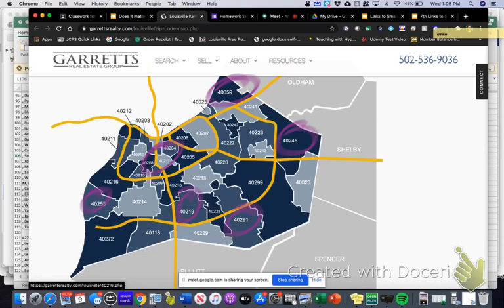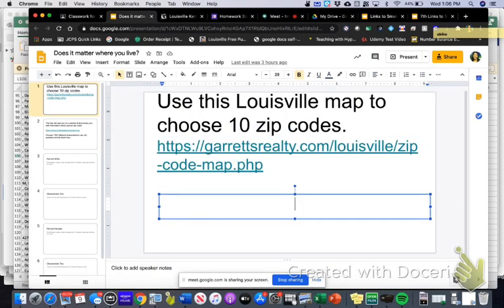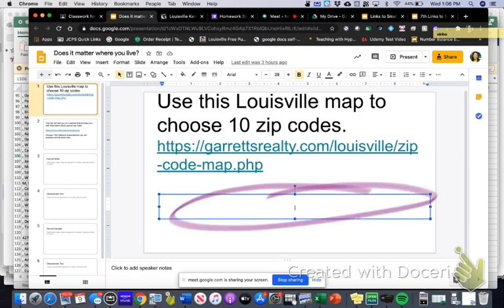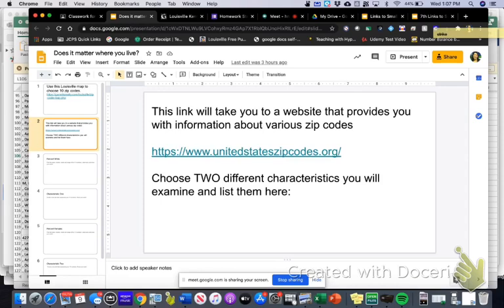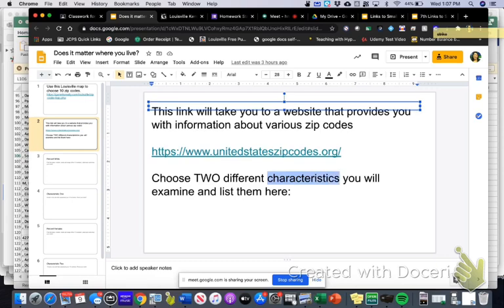You don't have to. So you're going to go through this map, choose 10 zip codes, and then record those 10 zip codes here in the box where it says use the Louisville map to choose 10 zip codes. You're going to type those 10 zip codes that you are going to investigate right there. Those are the ones you're going to be stuck with for a little bit. Once you've decided which 10 zip codes or neighborhoods, however you want to think about it, you have to decide what exactly you're going to analyze. I'm calling these characteristics, and I'm going to give you an example of what I mean.